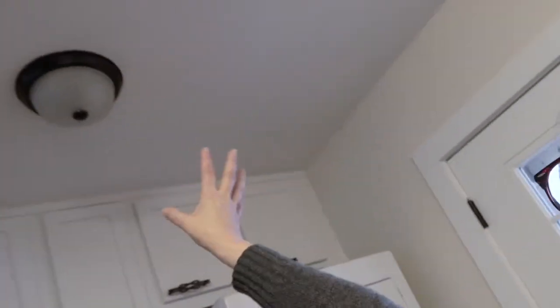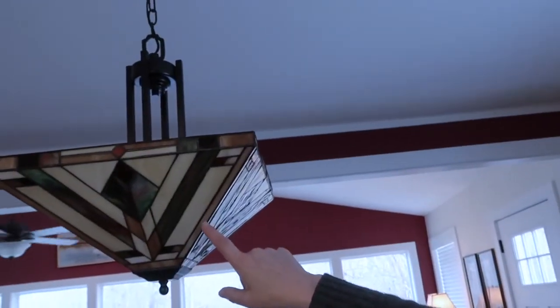We did buy a whole bunch of generic lights because we had to get lighting up. But over time, we have changed out our lights to something we like more. One of which is my $15 find at Rolling Hills. And I just love this. This looks so cool.